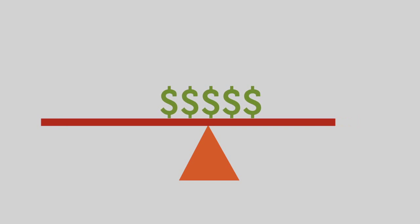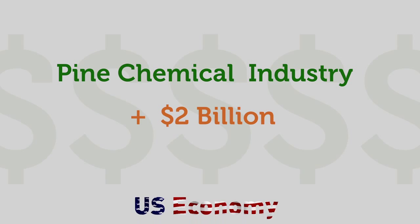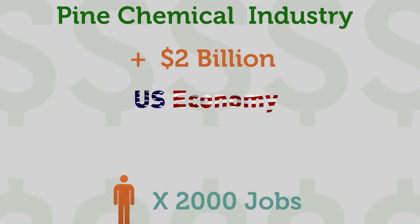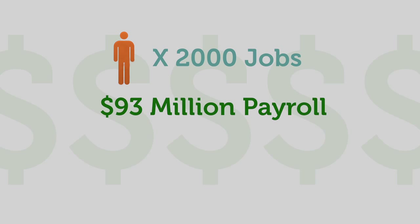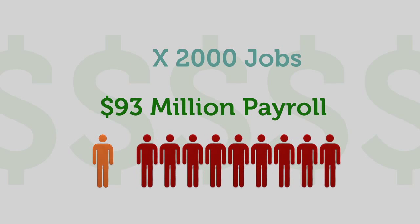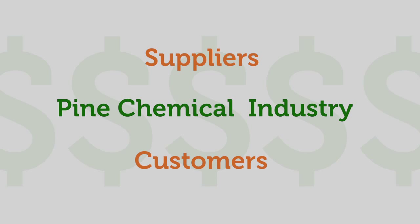Some of that value can be measured in economic terms. The pine chemical industry contributes almost $2 billion to the U.S. economy. It employs almost 2,000 workers with a payroll of $93 million, and each of those jobs generates 9 additional jobs elsewhere in the economy. Analysis of the impact of the industry on suppliers and customers reveals the true economic picture.